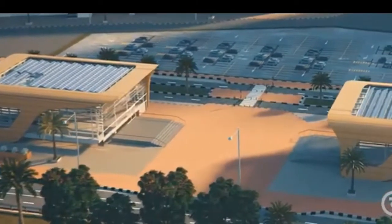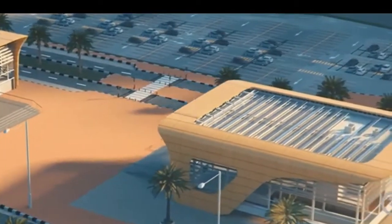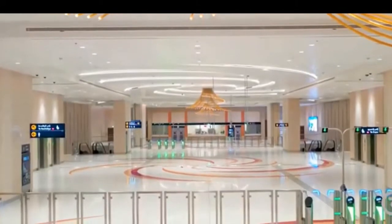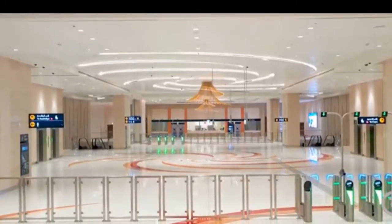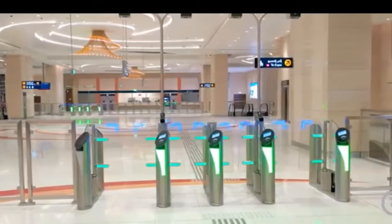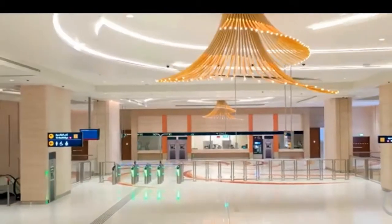Route 2020 boasts of the new Jumeirah Golf Estates station, the biggest station on the entire Dubai Metro network, covering an area of 28,500 square meters and accommodating approximately 250,000 passengers daily.